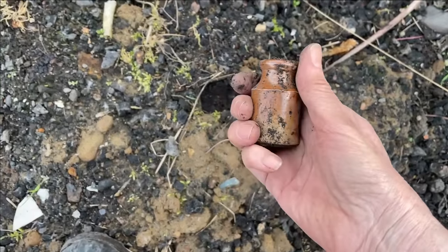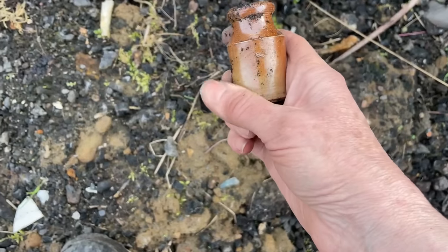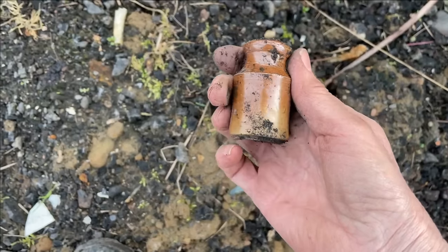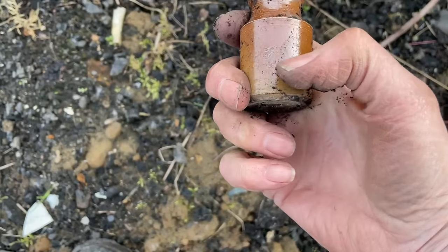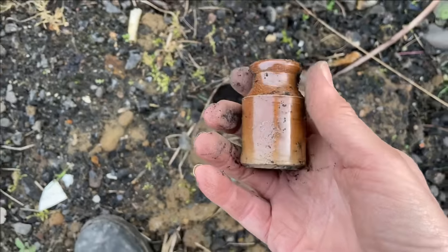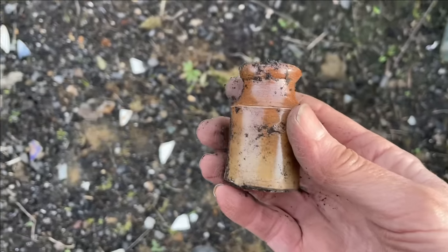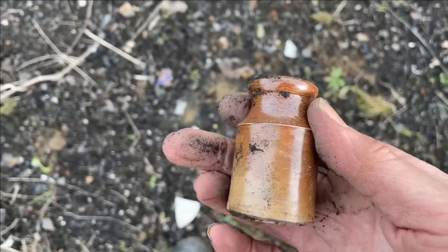It's another one of these cute little stonewares. I like these because sometimes they have tiny fingerprints on them of the children who worked in the pottery. There's one, look. They'd pick them up to take to the drying room or whatever and leave their little fingerprints on.